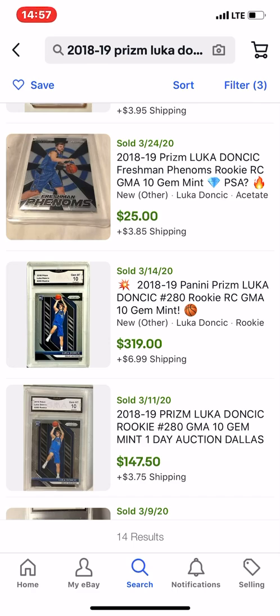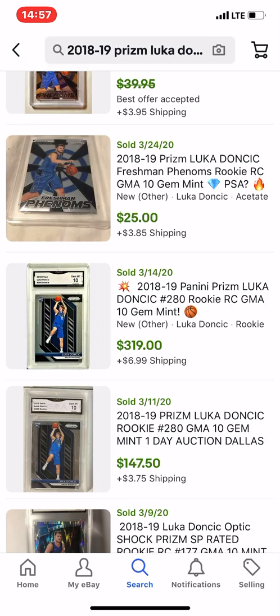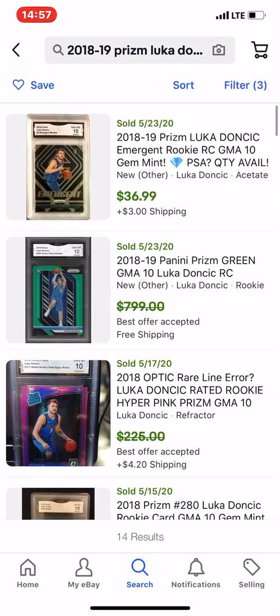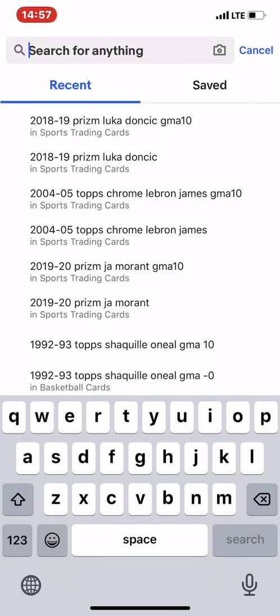So $157.50, $177.50 raw. We've got $319, $147.50, and then one there was $7.99, and the best offer was accepted. So there's a significant gap there between the raw and the graded, which is good to see. But part of that's driven by who's popular right now, who's driving the market.